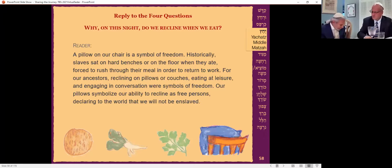A pillow on our chair is a symbol of freedom. Historically, slaves sat on hard benches or on the floor when they ate, forced to rush through their meal in order to return to work. For our ancestors, and for the Romans as well, reclining on pillows or couches, eating at leisure, and engaging in conversation were symbols of freedom. Our pillows symbolize our ability to recline as free persons, declaring to the world that we will not be enslaved.